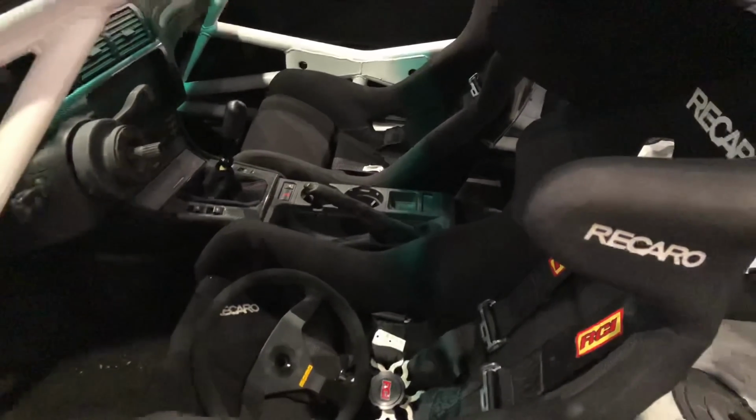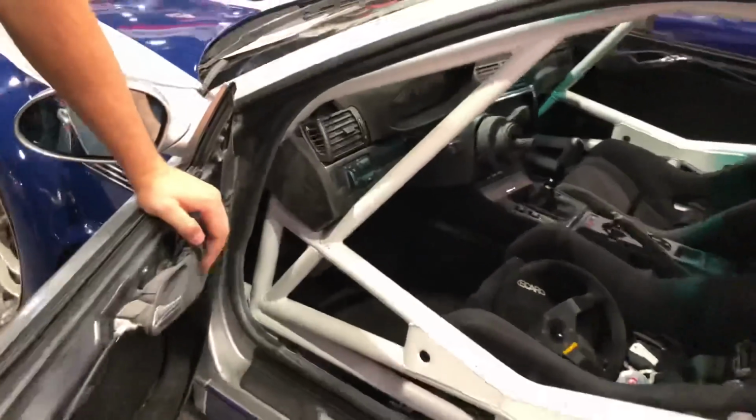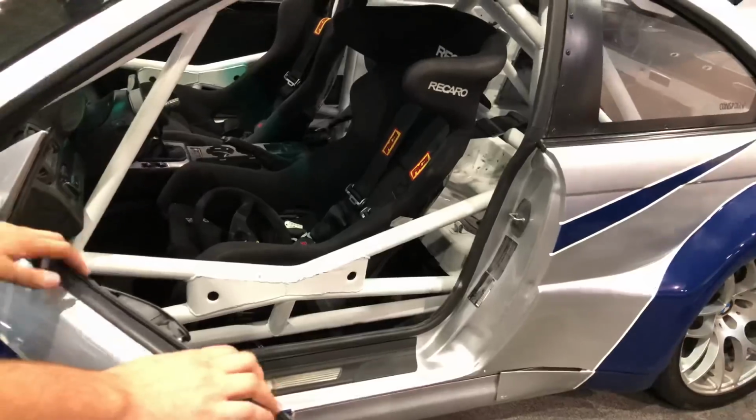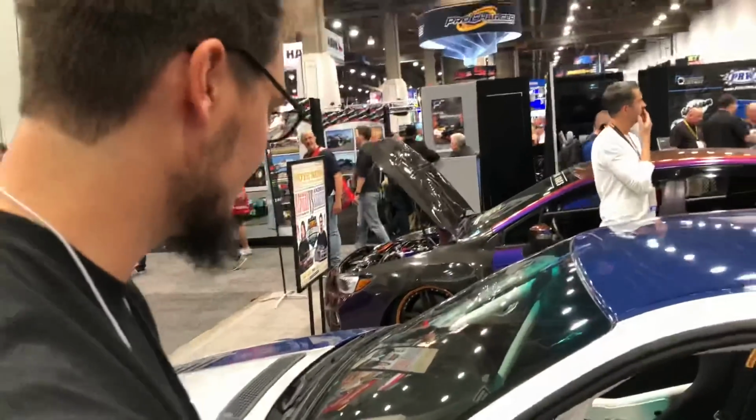How about SCCA? Yeah, that too. A lot of those are sprint races though, and a lot of them don't really allow the crazy wide bodies. And all the E46s that race in those are mainly stock body M3s and everything. Right.